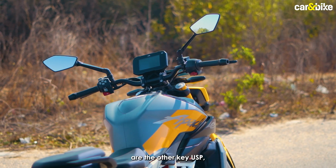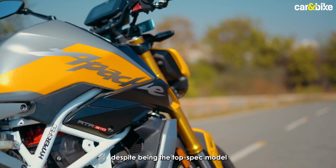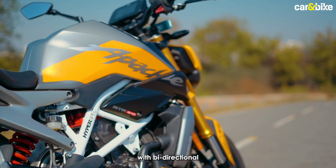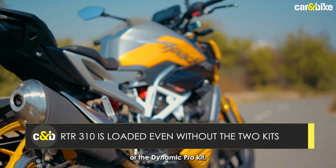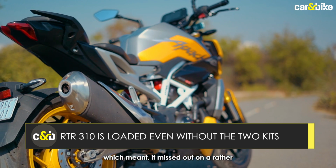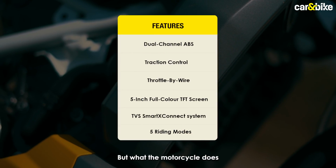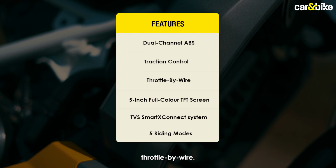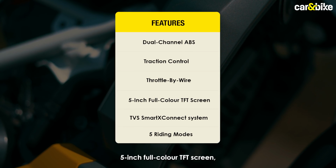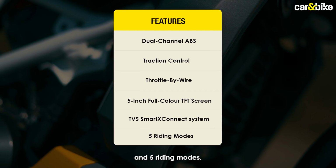Features are the other key USP that I was referring to earlier. But our test motorcycle, despite being the top spec model with bi-directional quick shifter, did not come fitted with the Dynamic or the Dynamic Pro kit, which meant it missed out on a rather rich assortment of features. But what the motorcycle does get is dual channel ABS, traction control, throttle by wire, 5-inch full color TFT screen, TVS Smart Connect system and 5 riding modes.